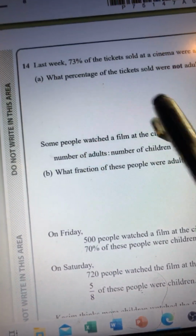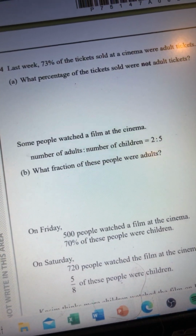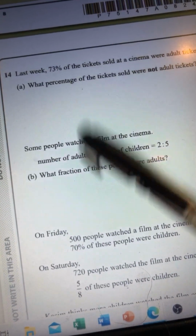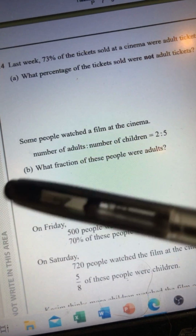Question 14, okay. Last week, 73% of tickets sold at a cinema were adult tickets. What percentage of tickets sold weren't adult? As I said at the beginning, the whole percentage is out of 100. There's 73, so you do 100 take away 73. I can do that in my head. It equals 27, so the answer is 27%.